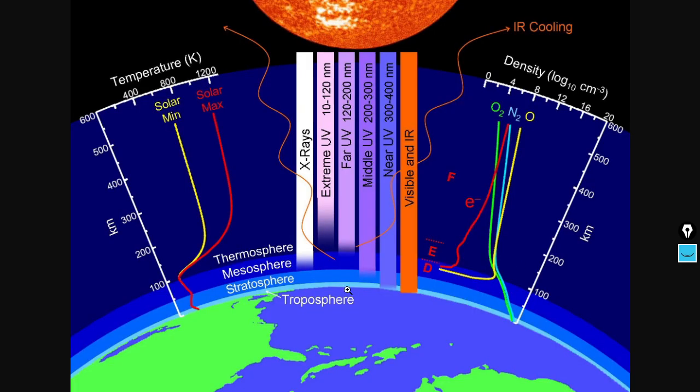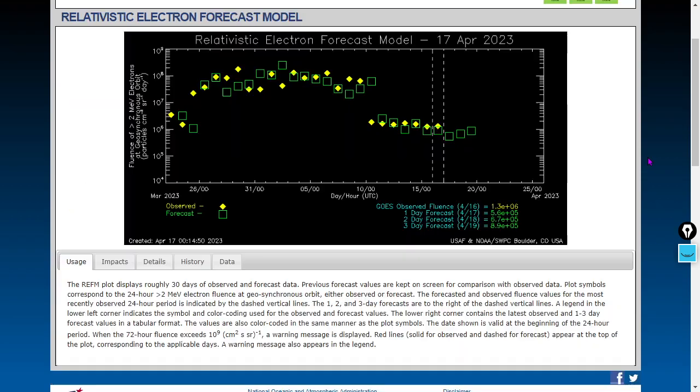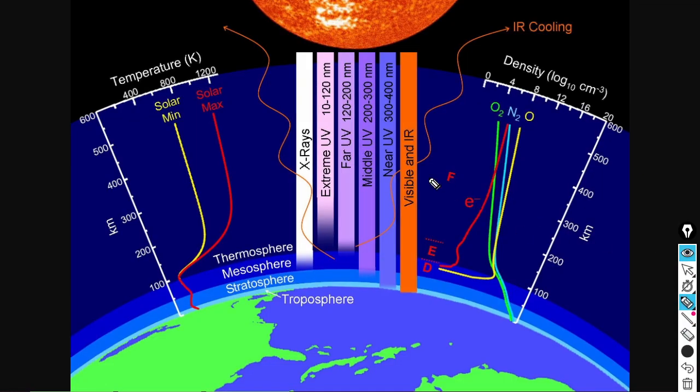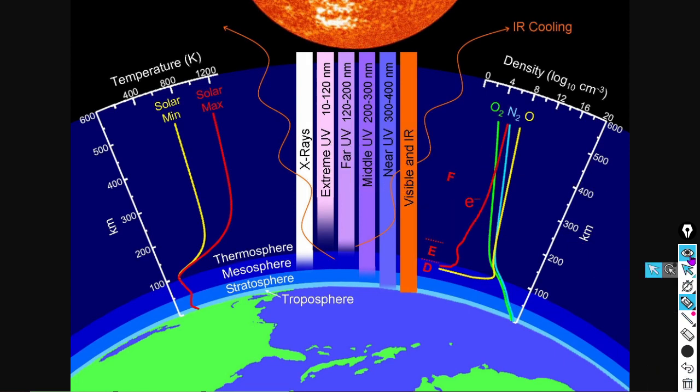We'll show the F layer of the ionosphere, which is where those measurements are made, by the way. This measurement right here is made using radiography from a geosynchronous orbit. It's measured at the F layer of the ionosphere, so we're going to show this slice. The F layer is located at about 300 kilometers of altitude.